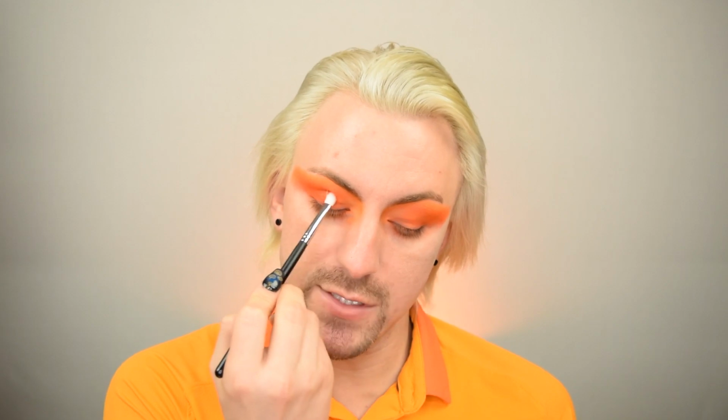Now for added dimension, I'm gonna use my Morphe M456 brush and go into the shade Forged. I love this color. It is literally like a blood orange, but it looks very close to a red. So it's kind of hard to tell the difference at first in the pan. Honestly, if it wasn't for the swatch, I would probably have thought it was a red, but it's still an orange, just a very red one.